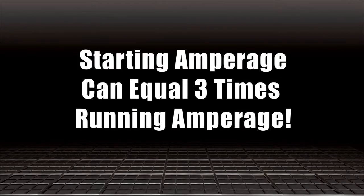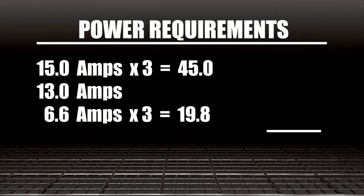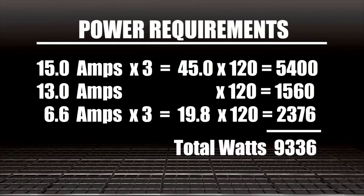Starting takes up to 3 times the amount of power as running. To estimate starting amperage, multiply the running amperage by 3. Now multiply the amps times the volts to arrive at the wattage. Now, total the power requirement for each of the tools and appliances you expect to be running simultaneously.